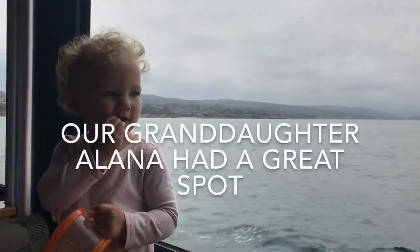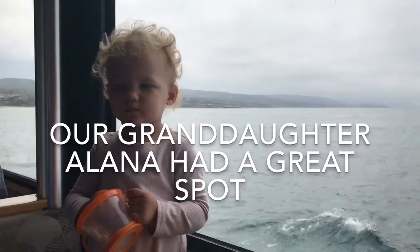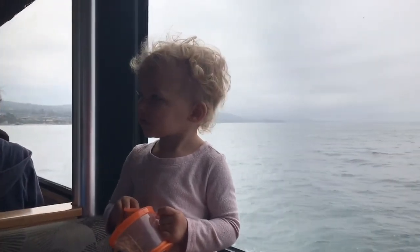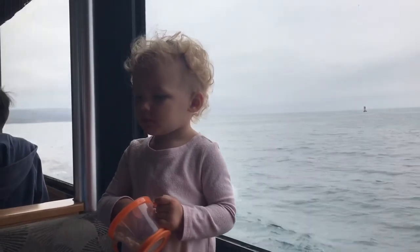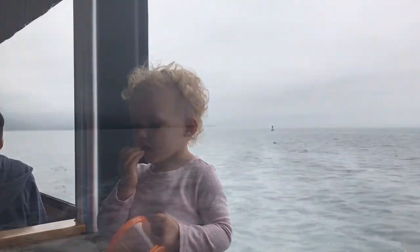I don't know what to do with this because my... And she wakes up in the morning and it's like... She likes boat rides. They took her on her first one of those little ones.